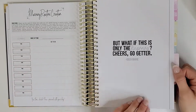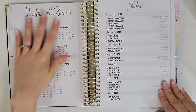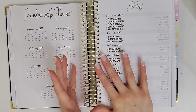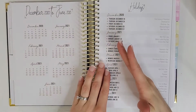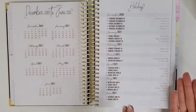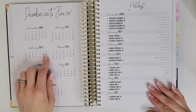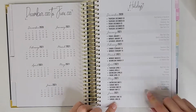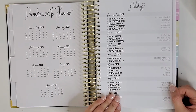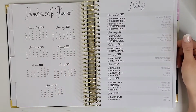So then we get into the actual plan section. So here we have the 7-month overview. Now the other spectrum will obviously be 6 months, but this, like I said, has the December 2020, so it is 7 months, which is great. Here is the half year overview. Here are all the holidays, so that way you can put them in your monthly overview if you wish, which is great because it's nice to know what days certain holidays land on.